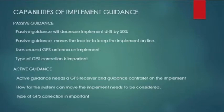The system just uses a second GPS antenna that's mounted on the implement to let the system know where the implement is in comparison to the tractor. One thing I always look at with any of the implement guidance is what type of correction is the customer using. You can use it on anything from WAAS all the way up to RTK, and with most things, the better your correction, the better performance and accuracy you're going to get out of the system. That's always one thing to keep in mind when talking to people about it.